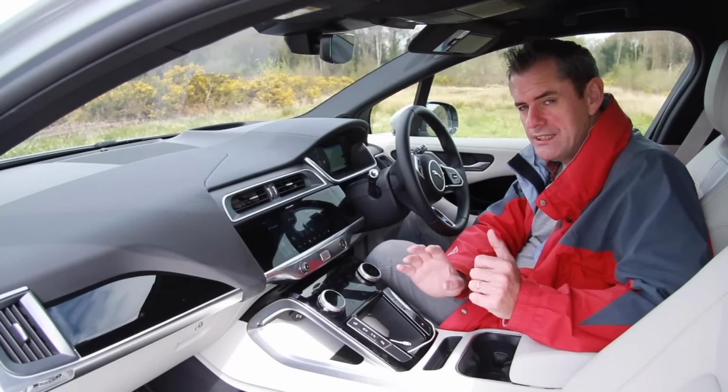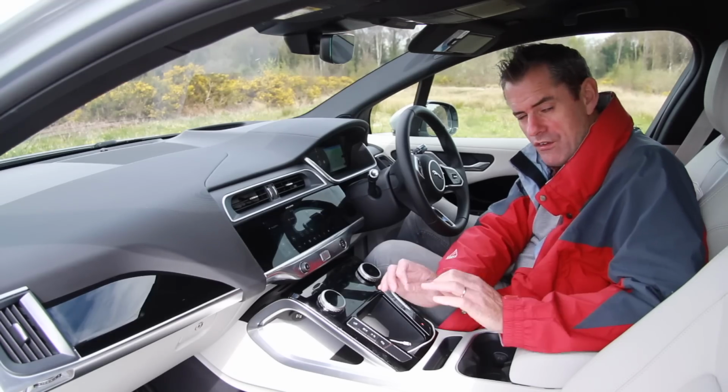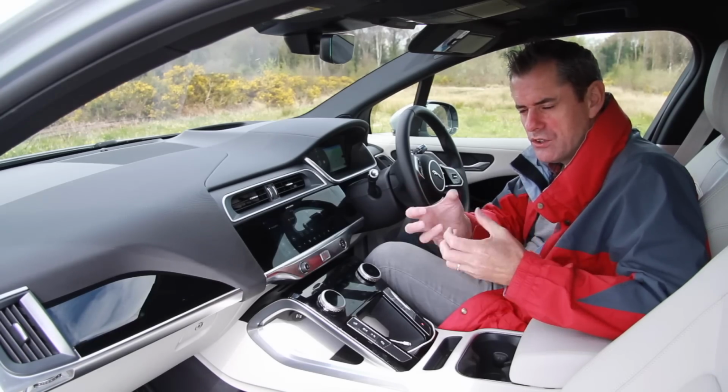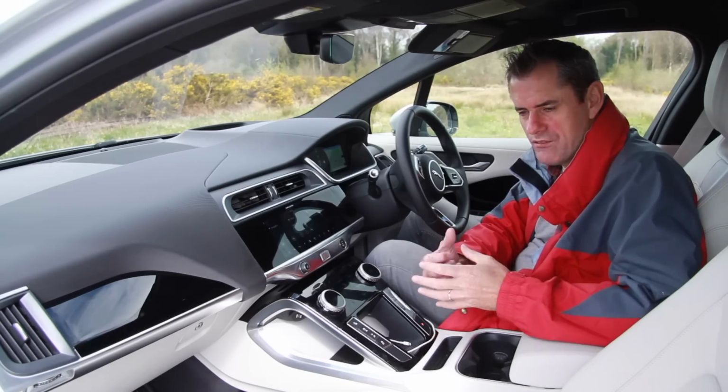This has the Meridian stereo in it as well, which has the best, richest sound I have ever heard in any of these cars. Any of them. It's just rich. Instead of it getting instantaneously louder, it enriches the sound. It just sounds richer and beautiful and very, very nice.